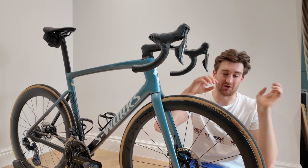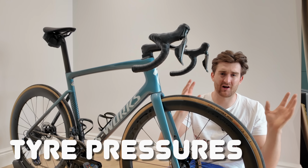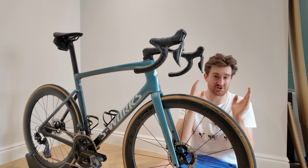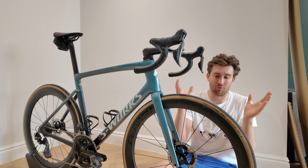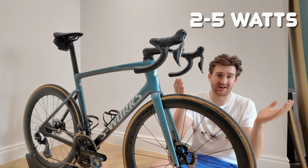But my final upgrade on the wheels is the tyre pressures themselves. There's loads of calculators online. I tend to use the Silca one, but they're all pretty damn close. And just getting your tyre pressure correct is going to save you some watts again. You can save anywhere between 2 to 5 watts just by having the correct tyre pressure.